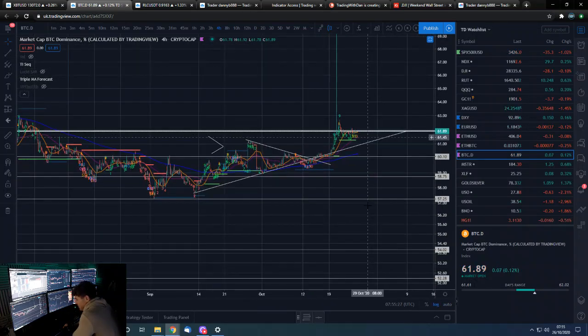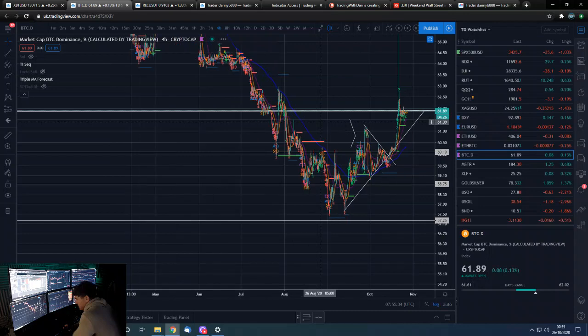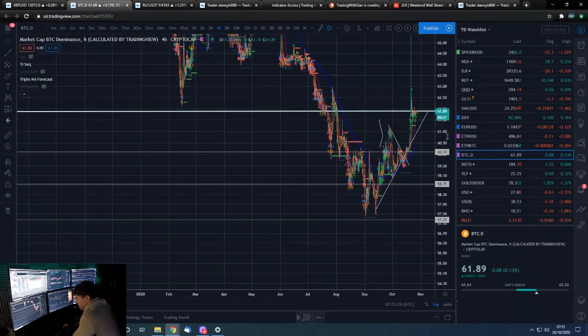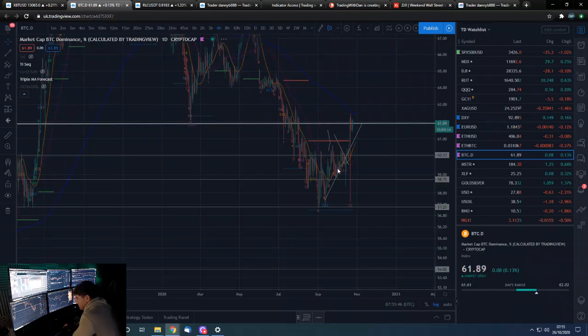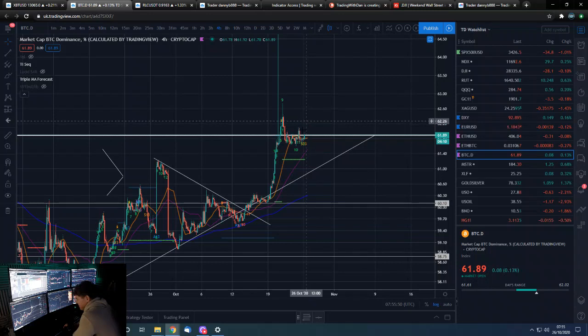Also, the BTC dominance as well. You can see it's pretty much holding right under this level we've got drawn in. Let's go to the daily. You can see it's basically this level here. So we can see that is where we are residing currently at the moment. If we break above here, things could get pretty nasty for alts. But if we do manage to turn this around, start to come back down and lose this trend line, then things will look very, very good for alts.